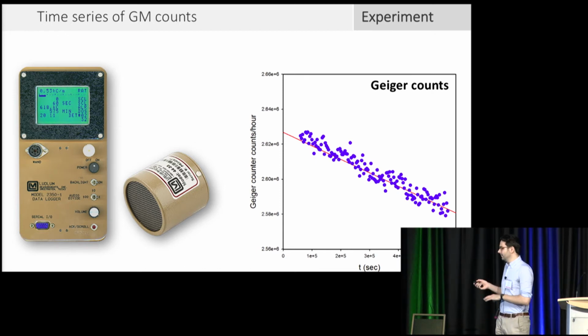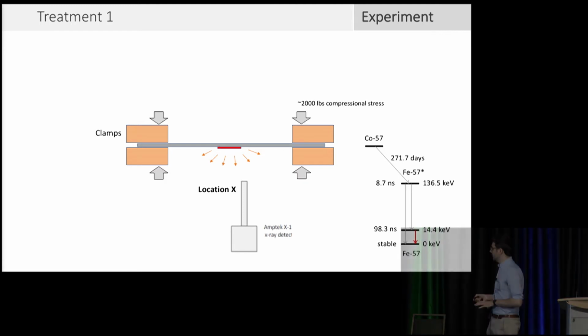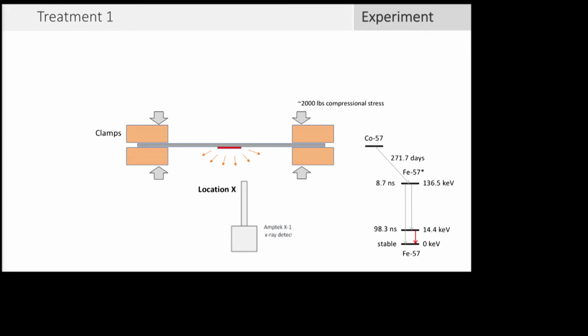And so on the backside, the Geiger counter here, you have a week's worth of data that also decays at the expected rate. Okay, so now we apply the treatment, which is we apply stress to the clamps, and we generate a stress field across the plate.